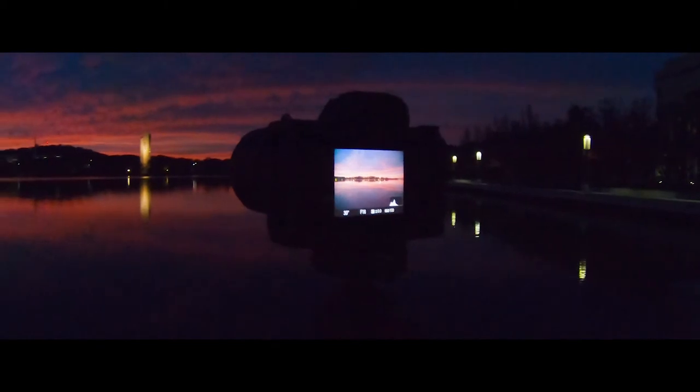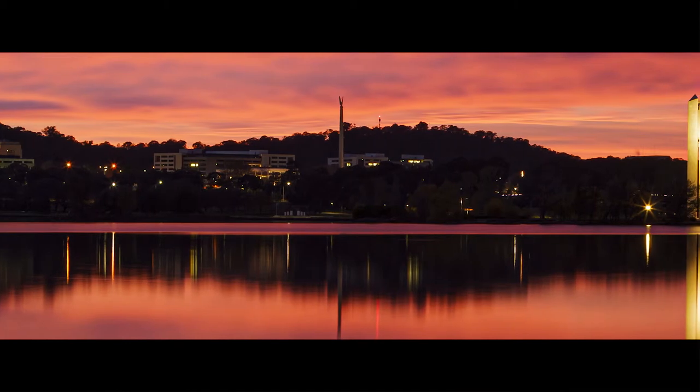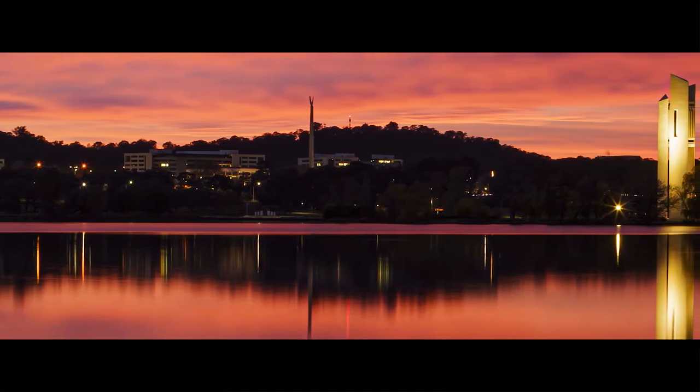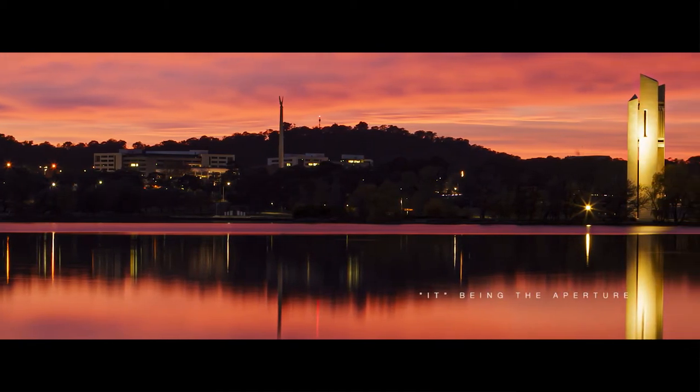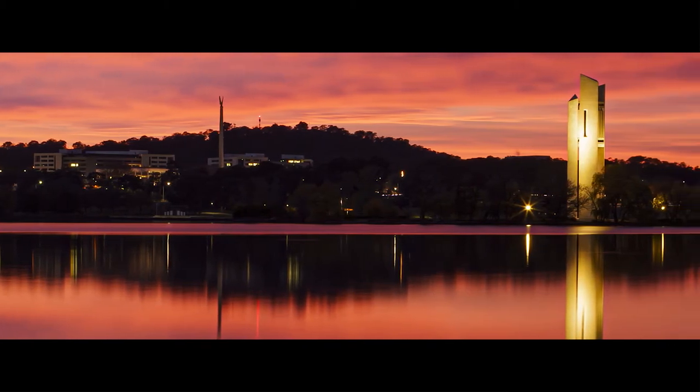I'm mainly using an f-stop of around f11 to f13. This is just so I can retain sharpness throughout the image, and dialing it down really further enhances that ability to get a long exposure.